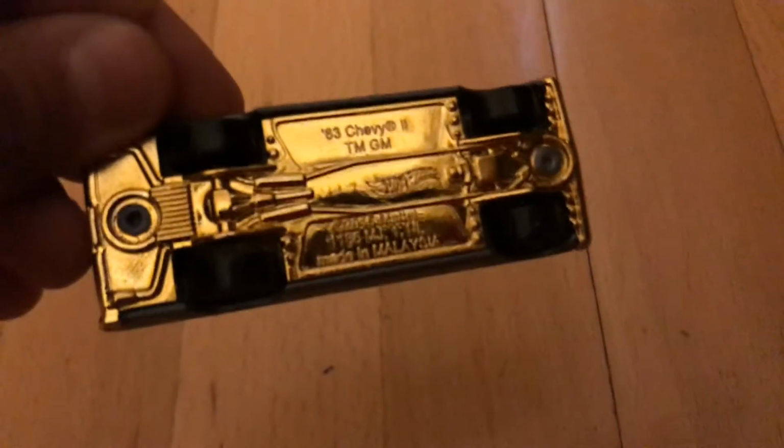Here's the other side. Here's the bottom of it. Here's the front, the back, the side, the other side, the top.